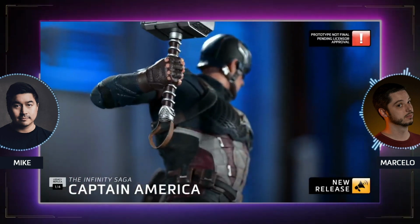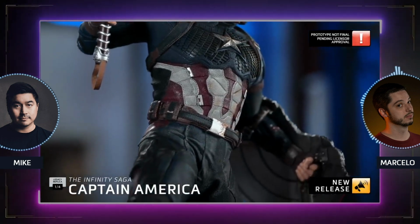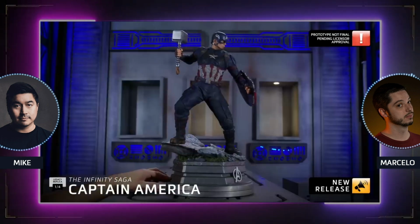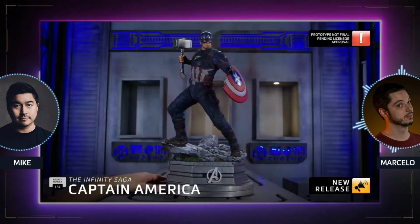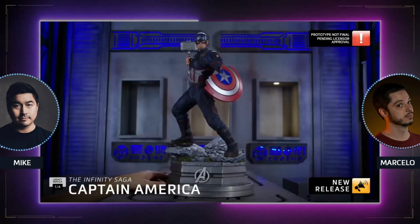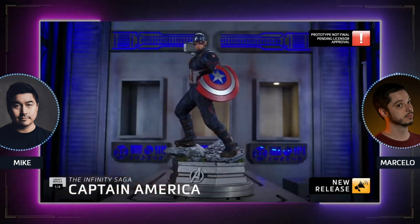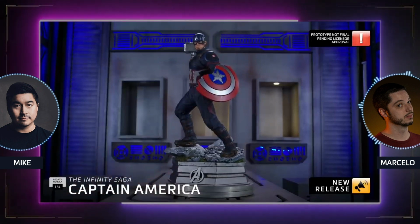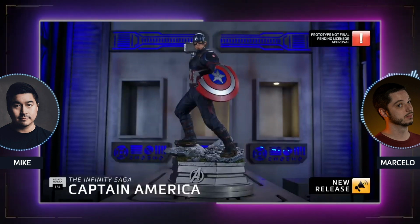We already have one Captain America quarter scale to pair with Thor. Not to pair, but it's a trio with Thor and Iron Man. But now we have only the Captain America with this iconic scene you can have in your collection to join any other characters, or if you have a Captain America collection, this is a must-have statue.